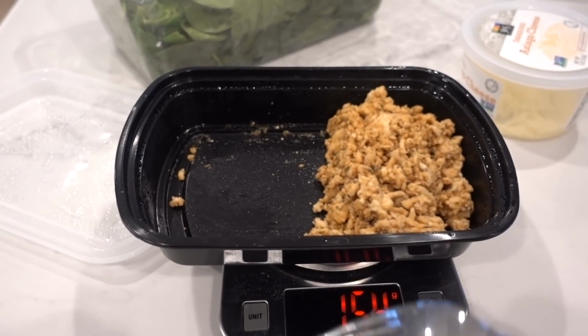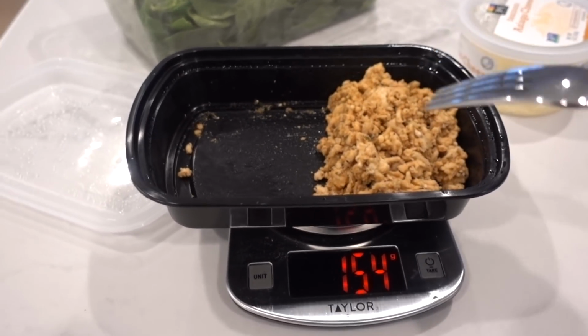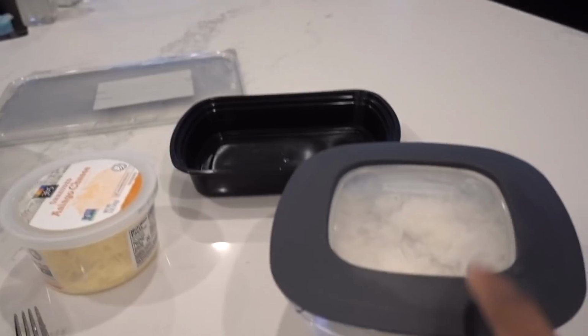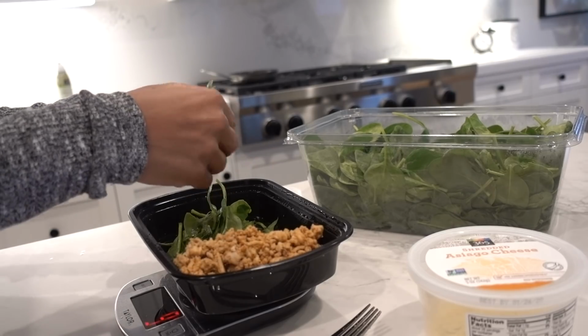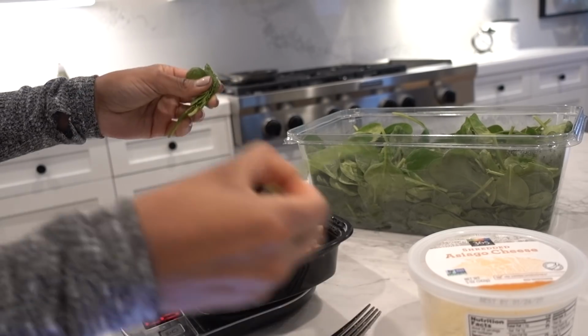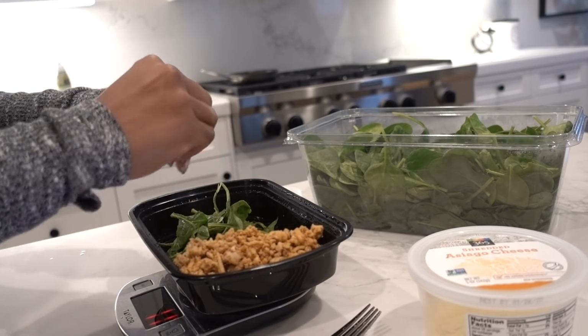All right, so I weighed my ground chicken, and then I kind of just move everything to the right or whatever side, and now I'm gonna add my spinach, rice, and cheese, and then just heat it up. Pretty easy. I don't know if you guys are picky about the stems, but I feel like I'm kind of picky. Sometimes I'll throw them in there, sometimes I won't.